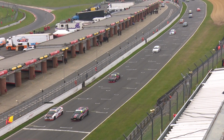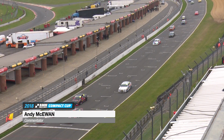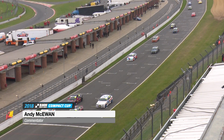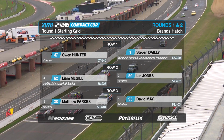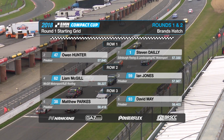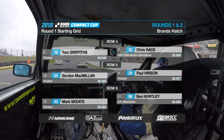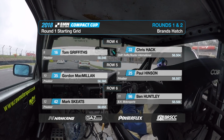Well, let's find out how he gets on as the field line up on the grid ahead of the first round of the 2018 Nankang Tyres BMW Compact Cup. Pole position has been taken by the reigning champion Stephen Daly. Here's how the rest of them filter in behind. It's Owen Hunter alongside him on row 1, ahead of Ian Jones and very impressive debutant Liam McGill. David May is much improved onto the 3rd row alongside Matt Parks. Then it's Chris Hack and Tom Griffiths, with Paul Hinson and Gordon McMillan rounding out the top 10.